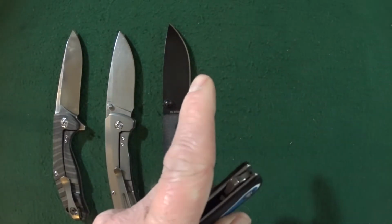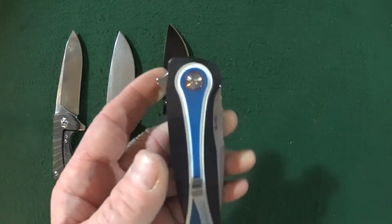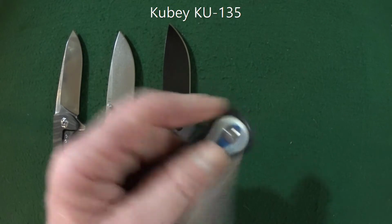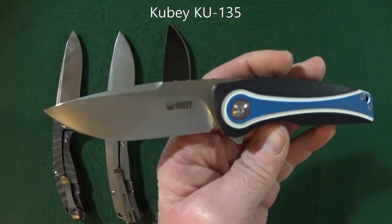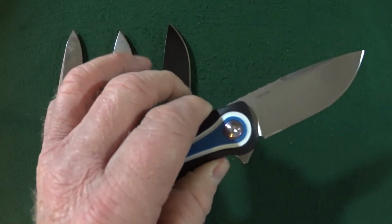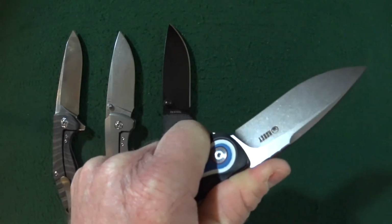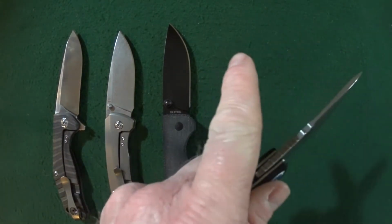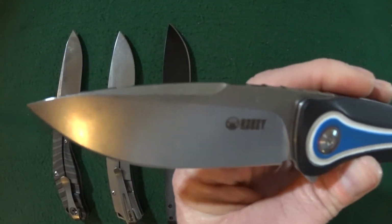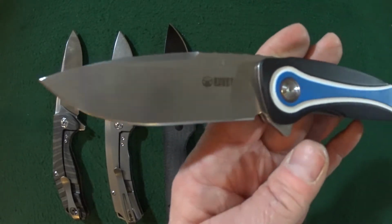Number 4. Now I know I said the last knife might surprise some of you. Well, this knife also surprised me, and it is by a company named Kubey, K-U-B-E-Y, and the model is KU-135. It doesn't have a name, just that alphanumeric designation. This thing surprised the heck out of me because I received it not too long ago for a fantastic price on Amazon. I will include a link to that in case you're interested in picking this up. It is 154CM blade steel. I think I have only one other knife with that blade steel, and that is the Launch 1, the Kershaw automatic. So yes, 154CM.